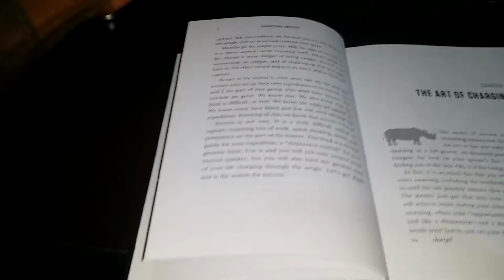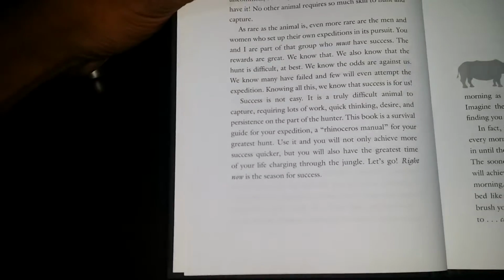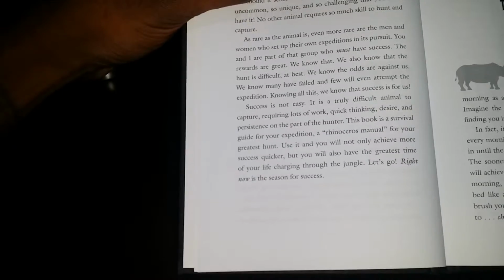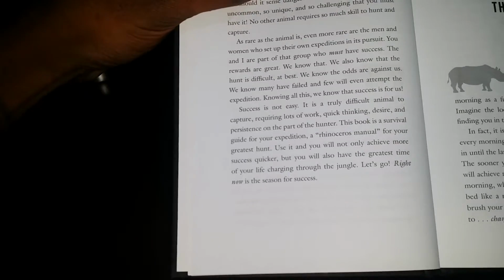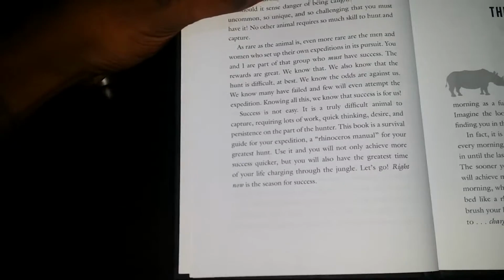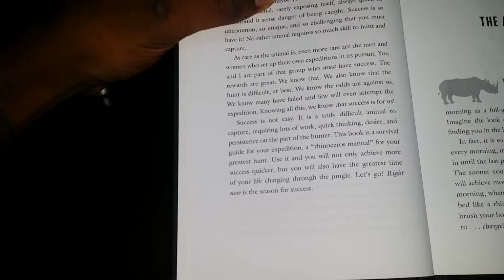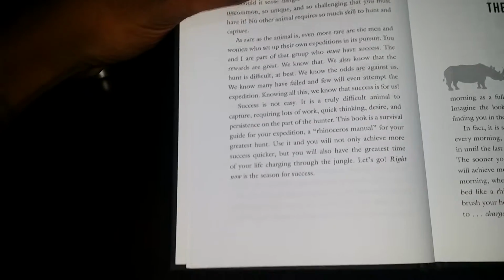There we go. Now I just finished the introduction. I don't know if anyone reads that fast. I don't think that was fast at all. But I'm going to tell you the most important part was right here at the end. Success is not easy. It is a truly difficult animal to capture, requiring lots of work, quick thinking, desire, and persistence on the part of the hunter. This book is a survival guide for your expedition, a rhinoceros manual for your greatest hunt.